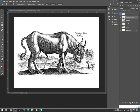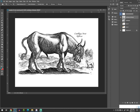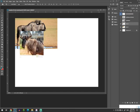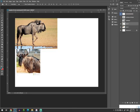Because I'm not that great at bovine physiology and anatomy, I just grabbed a couple of references. But let's merge these into one layer. Hopefully I'm not just going to copy. Hopefully. You never know.